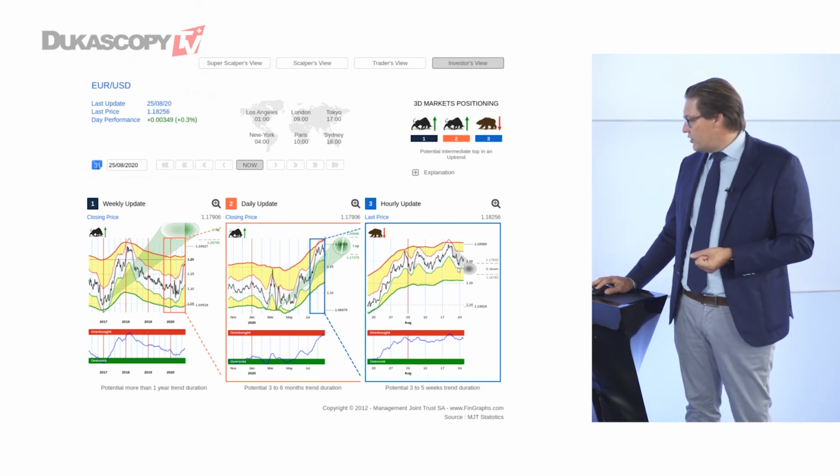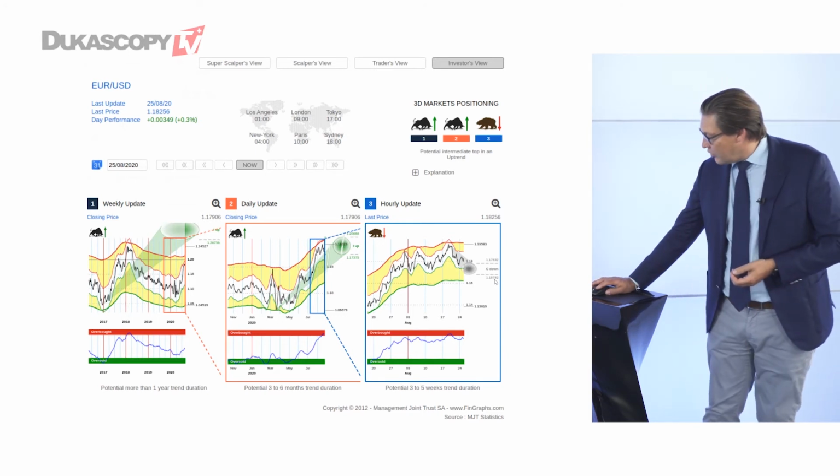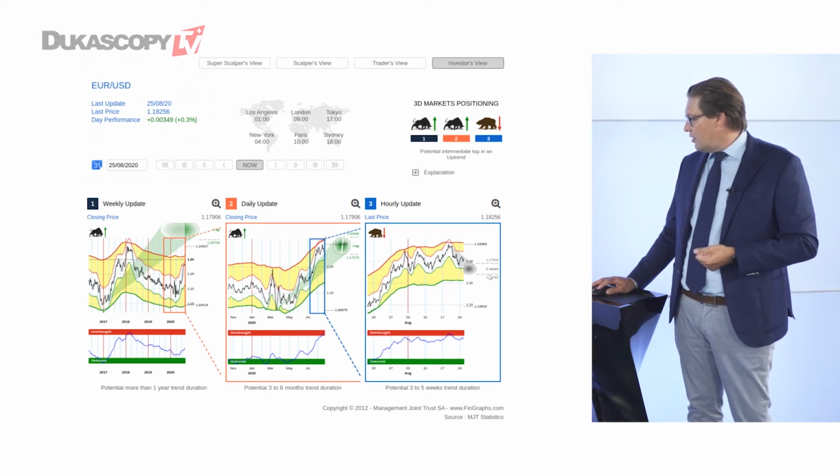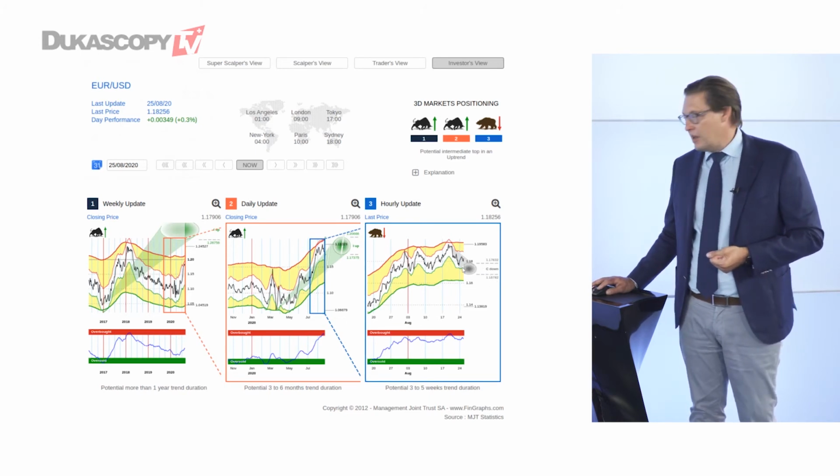Shorter term, we can see the intermediate correction here and possibly a few more days of consolidation and support between 117 and possibly 116.70. So a bit more risk here, but then probably a buy the dips opportunity.